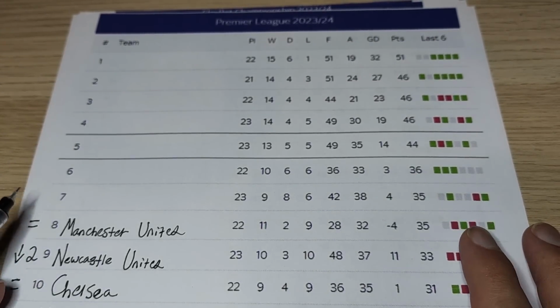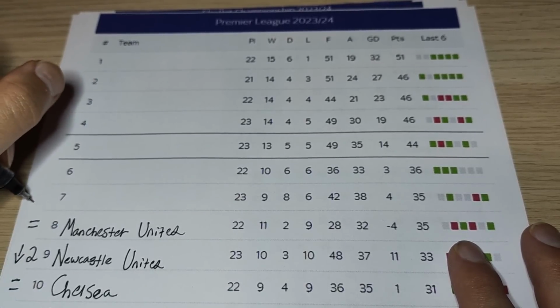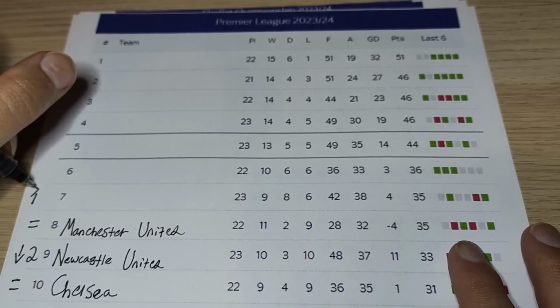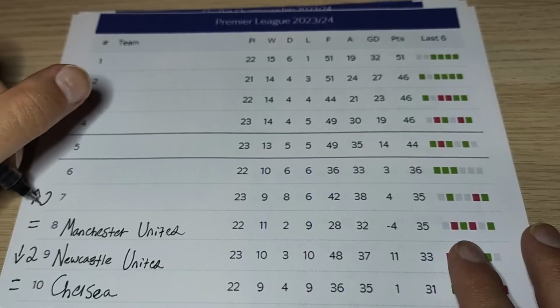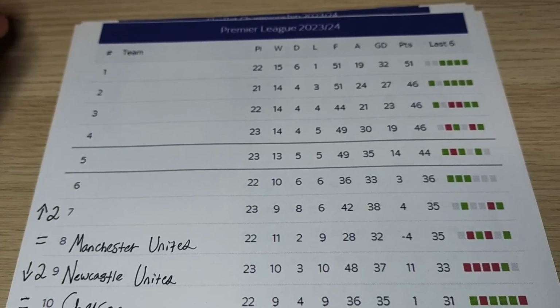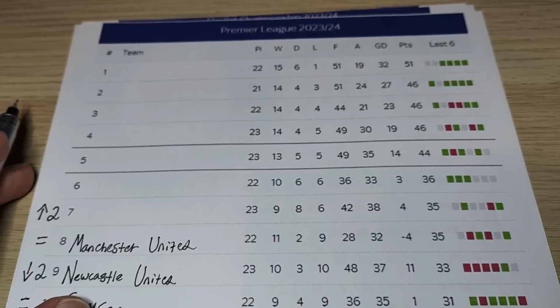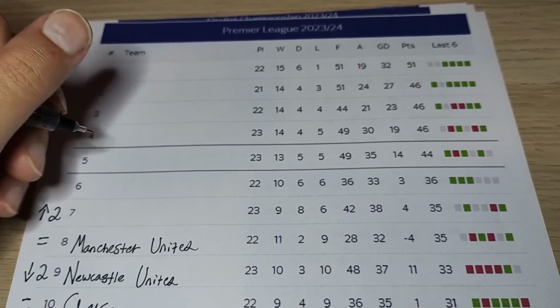Manchester United now in 7th place. We have a team that has climbed 2 spots, and I'm glad to see this team doing well. I've said it before, I'm not really a fan of any English teams, especially not really in the Premier League, but this is a team that I kind of like. Just hope they do well and don't go down, because I like them.